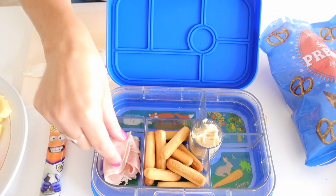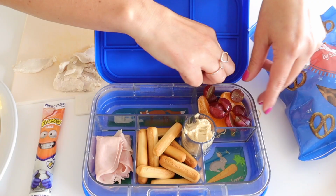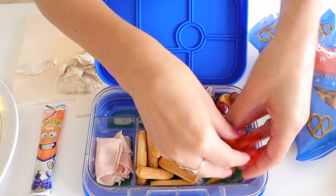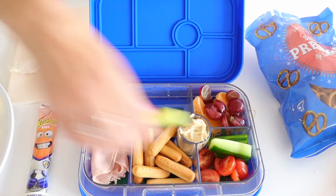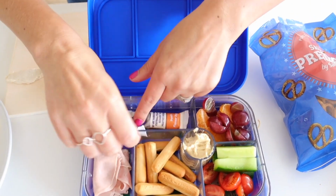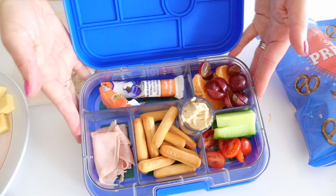So in the grains, I'm putting in some breadsticks. I'm also adding in some hummus. In the protein, I'm putting ham. For fruit, I'm adding in some oranges and chopped up grapes. For veggies, I'm putting in some cherry tomatoes and cucumbers. And for dairy, a little Frube fits into this compartment.